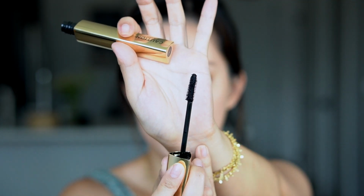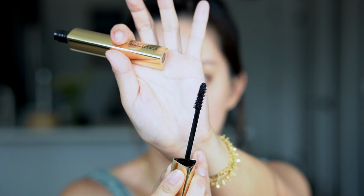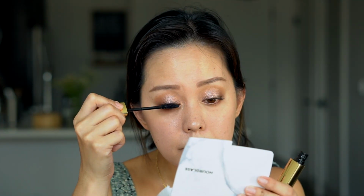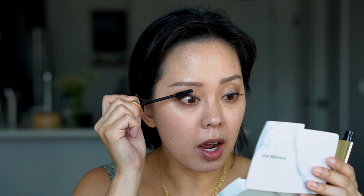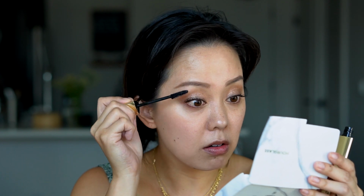The wand looks really nice too. It's slim enough that I feel like I can get all of my lashes. Do you guys ever feel like one eye has more lashes than the other? I also sleep on one side, so I feel like my lashes fall out.